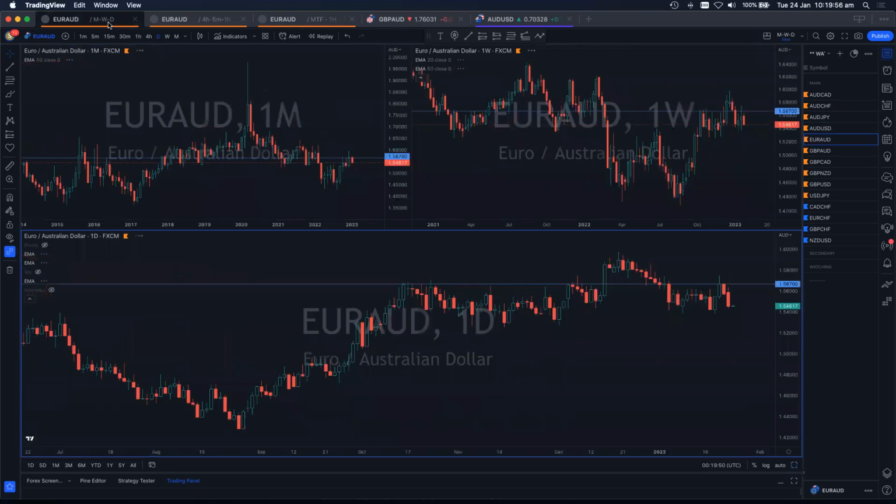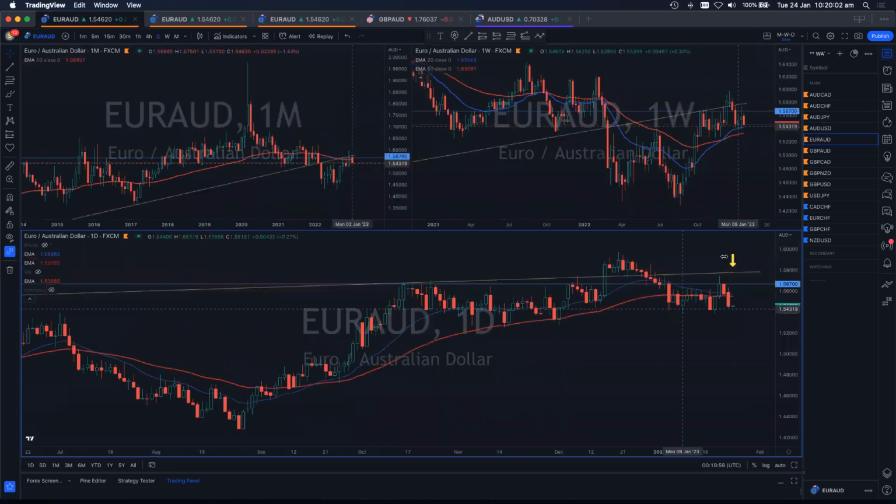Euro Aussie. Right, we've had a nice rejection of this trend line and a rejection of this pretty strong resistance level. And we broke through the daily 50 yesterday, so looking for that to continue. The only thing to be wary of would be this level here, which seems to have something there. It's been holding quite strong here. Let's move it down so you can see it.